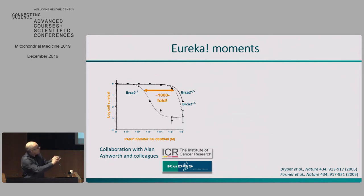These three lines are generated by BRCA2++ cells here, BRCA2+- cells here, and BRCA2-minus cells here. These are mouse ES cell studies, but you also see it in human cells. So these were very exciting results because they suggested that there might be an application for these kind of compounds in the clinic, particularly with women with inherited mutations in BRCA1 and BRCA2.